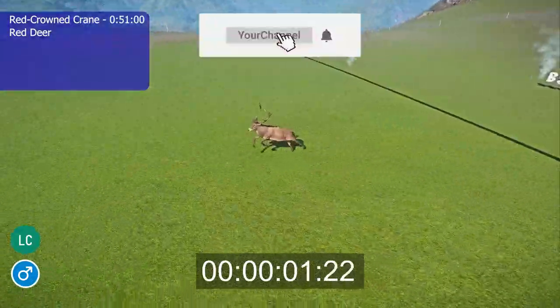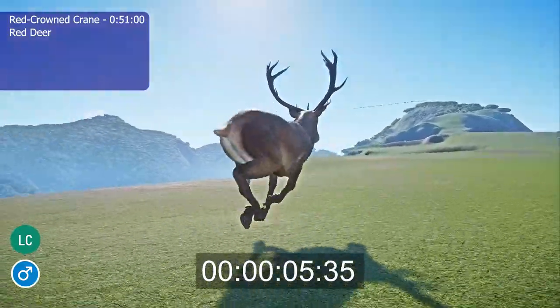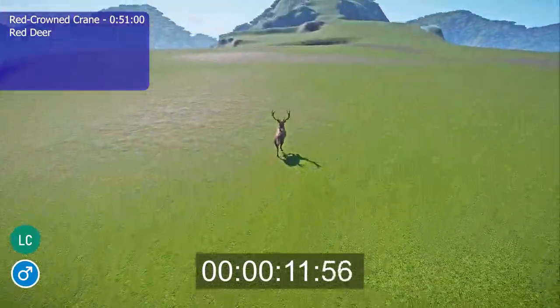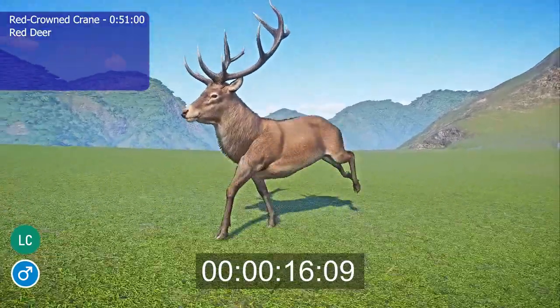Red deer are not endangered and are a species of least concern. There are even invasive populations that have been intentionally released as game animals in New Zealand, Australia, and South America. The red deer is both hunted and commercially farmed for its meat, fur, and antlers.